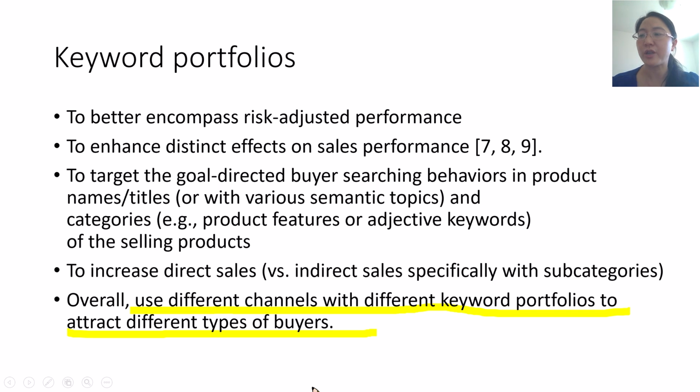Prior studies also suggest that the sellers create a keyword portfolio to reduce risks and increase direct sales performance. The goal-directed buyer searching behavior in product names or titles or categories can also be easily targeted. Simultaneously, the indirect sales performance can be increased when targeting the buyers with exploratory search behavior. Overall, the sellers are suggested to use different channels with different keyword portfolios to attract different types of buyers.